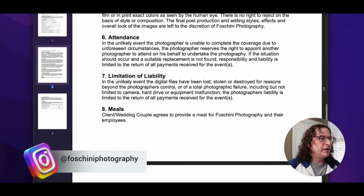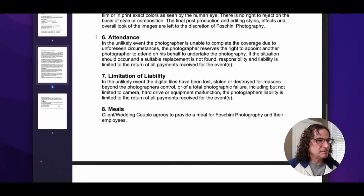Number 6 over here, kind of important here with the way things have been the last couple years and all, your attendance. I've never had to miss anything, thank God, but in the unlikely event the photographer is unable to complete the coverage due to unforeseen circumstances, the photographer reserves the right to appoint another photographer to attend on his behalf to undertake the photography.